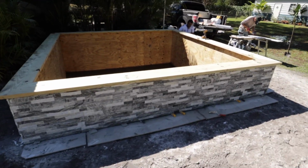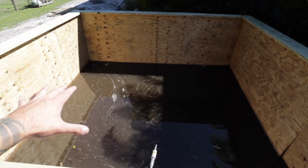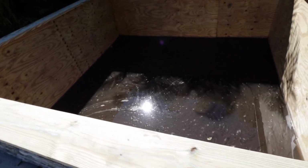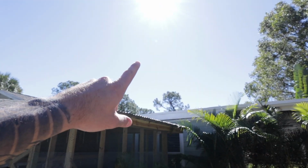It looks so good, and that's without the blue liner, without this painted black. You can imagine all the fish in here. I mean, it's only up to here. It's super cool that we could walk up and look into this pond, and we're gonna see all our monsters just hanging out. Definitely need a shade cover because that sun is bright.